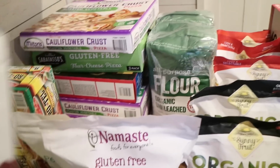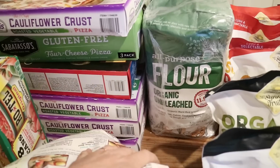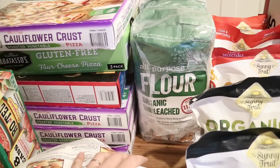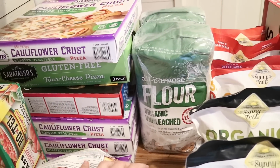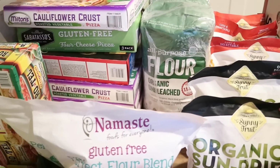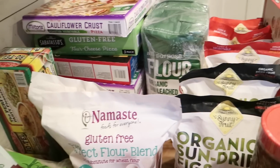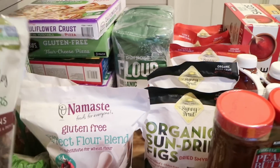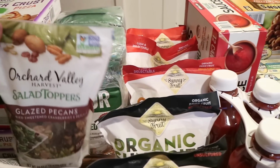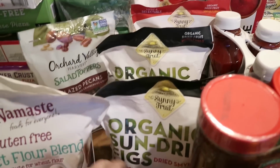Their flour now comes in a different way. It's actually, I think, even a different brand for their organic all-purpose flour. And these bags come as a 2-pack, so that was my choice. I think they're 10 pounds each, so that's 20 pounds of organic flour. Okay, for dried fruit, I got 3 bags of these organic dates and 2 bags of figs.